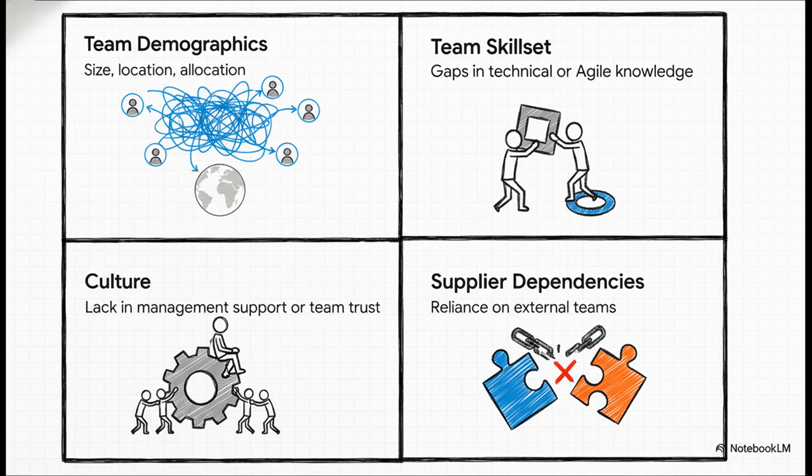First, team demographics. Is your team just too big or too spread out geographically? Second, skill set. Does the team actually have the tech skills and the agile experience they need? Third, culture. Does management really truly empower this way of working? And finally, dependencies. Are you counting on outside teams or vendors that could become a bottleneck? Any one of these can completely derail a project, no matter how good your intentions are.